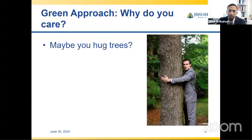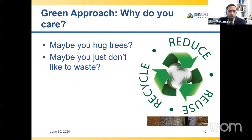So some people just very much care about the environment, right? Some people would like to reduce, reuse and recycle materials to make it a more environmentally friendly approach. There's a lot of plastics involved with our disposable implants. Every single anchor and the construct that holds it, the handle, and the delivery device are disposable and get thrown out with each anchor in each case. So maybe we just don't like to waste things.